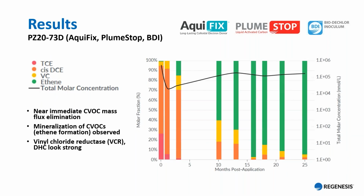So again, switching to a molar basis to look at our data, this just better highlights just how much cis DCE was present in the first. So only 25% of the contaminants were just our parent, in this case TCE, at the beginning. But again, after application, we've all but eliminated our TCE, and our cis starts to then, with time on a molar basis, get pushed off and replaced by ethene. So we are getting conversion from our starting material, which is, in this case, cis and TCE, and we're generating ethene, which is a sign that we're getting full dechlorination. We've got strong bio and good bioremediation happening within this treatment area.